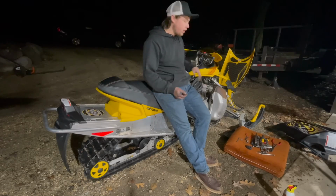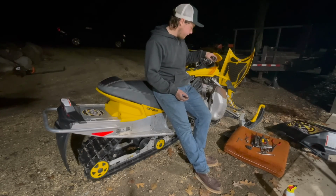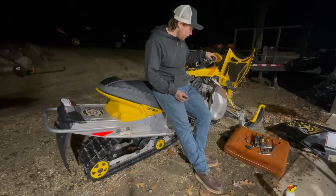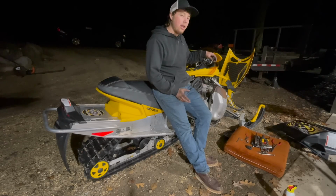So as you guys just saw, this thing fired up right away, no starting fluid or anything. It seemed to smooth out pretty nicely. I do have the belt off right now. It definitely was running on both cylinders. There's no doubt about that. I mean, it sounded consistent and smooth. However, the smell of the fuel is terrible.